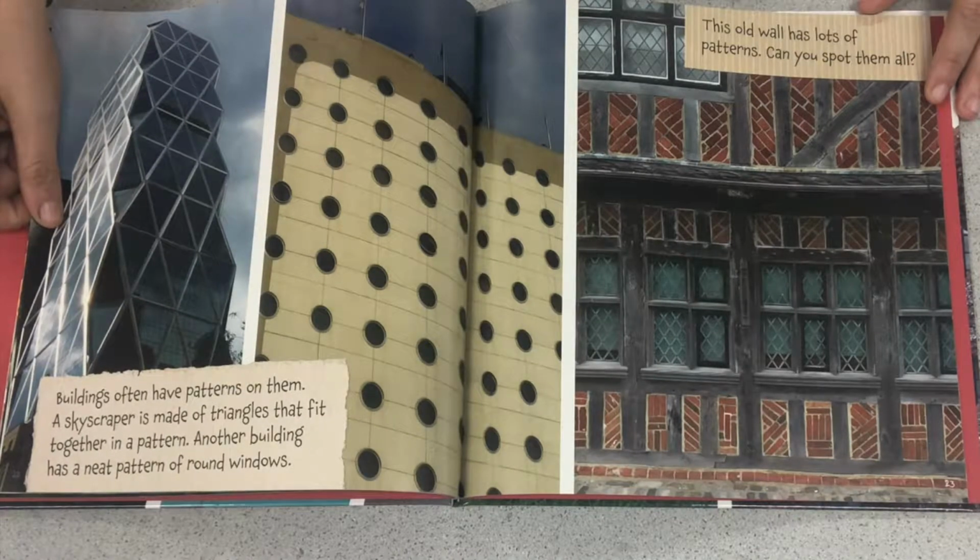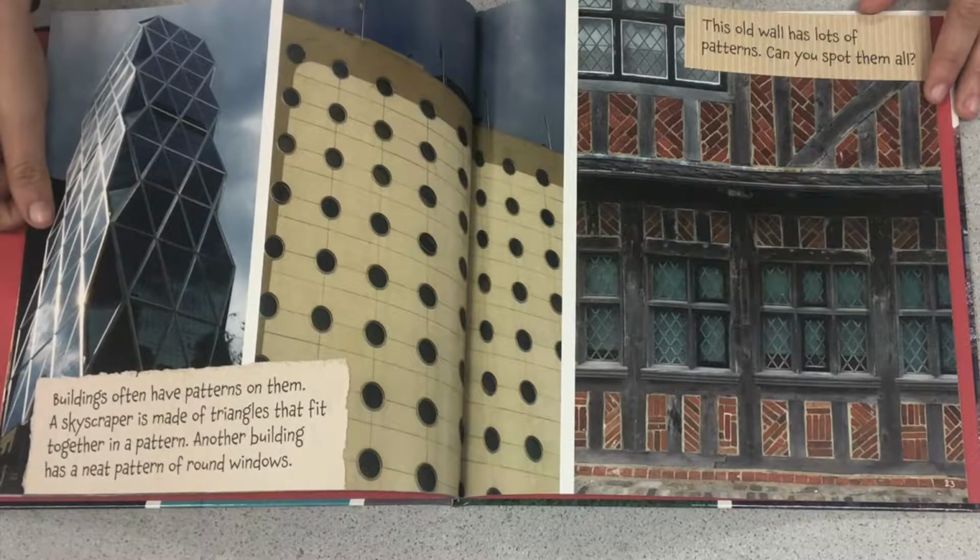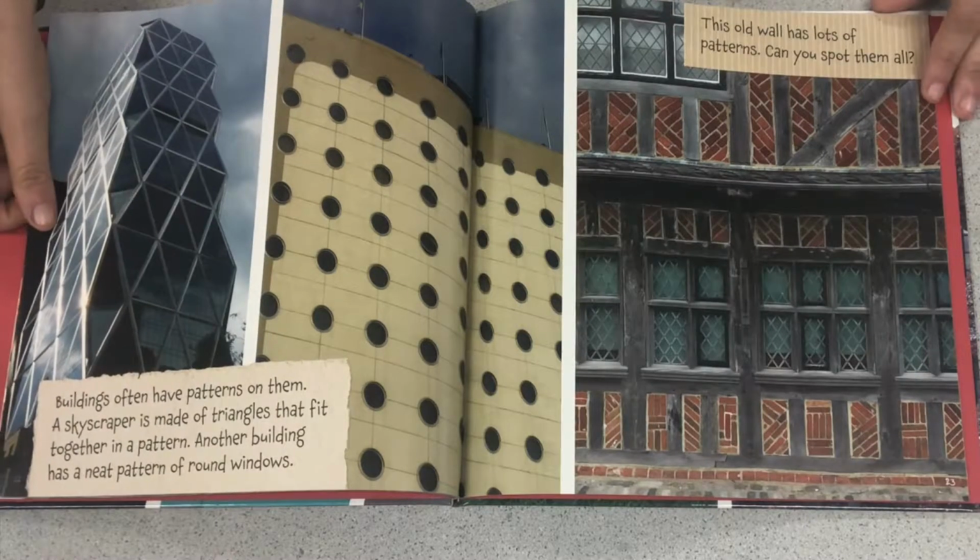Buildings often have patterns on them. A skyscraper is made of triangles that fit together in a pattern. Another building has a neat pattern of round windows. This old wall has lots of patterns. Can you spot them all?